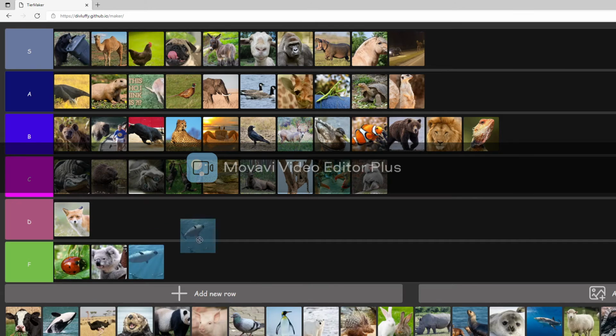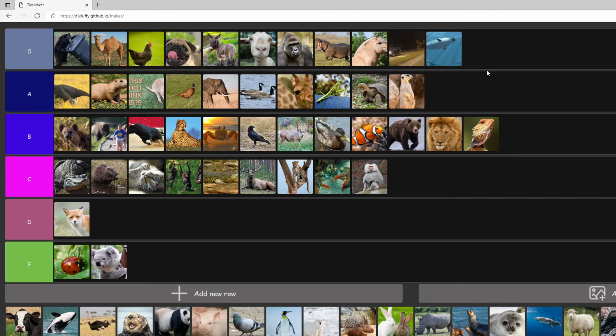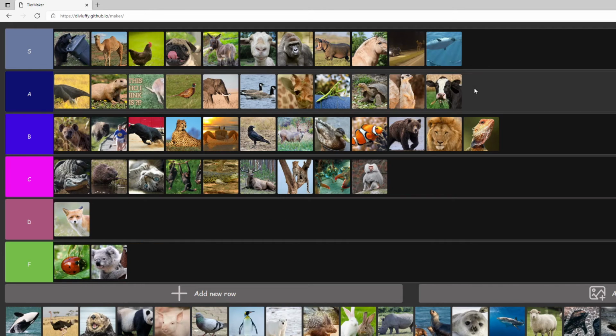Next we have narwhal. Narwhal's instantly S tier also. And you're probably wondering, why is narwhal S tier? Well, basically, they have these long teeth that they fight with. All their males for dominance, I think, and to fight off like other creatures, and they're very cool. Narwhals are cool. It's just like a whale with a big long sword tooth. I like to think of them as fairies of the sea. Maybe we should start that. Cows taste delicious. They're A tier.